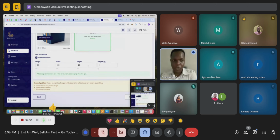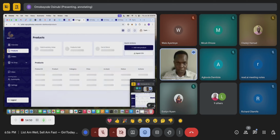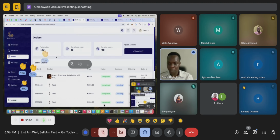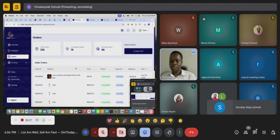Do we have any question as regards that? The last thing I want to show us is order management. If you receive an order, how to accept your order. I'll use this to quickly show us. If you have questions regarding product listing, please raise your hand and ask. We are running behind schedule. Okay, I think we are good to go. The last part I'll be showing us is how to accept your order.